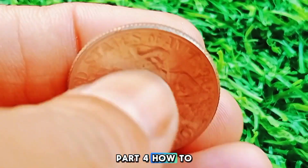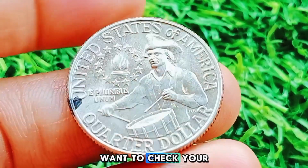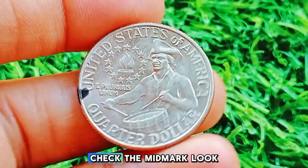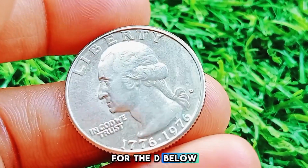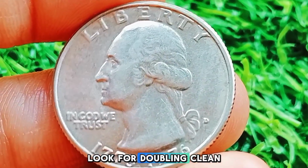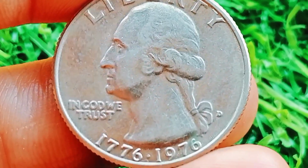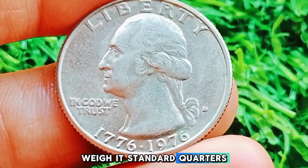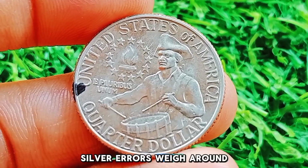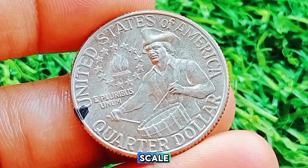Part 4, How to Spot a Rare One. Want to check your quarters for treasure? Here's what to do. Check the mint mark, look for the D below the date. Inspect with magnification, look for doubling, clean drum lines, or off-center designs. Weigh it, standard quarters weigh 5.67 grams. Silver errors weigh around 5.75 grams, use a precise digital scale.